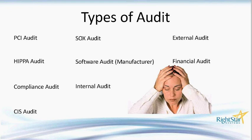So you've got all these different people coming at you from 50 different ways, saying we've got these requirements and we need to validate that you've got these hardened. So how do you get out of audit mode? How do you harden your box, ensure that it's hardened, and pass audits so that you can go on and do what's really important in life?